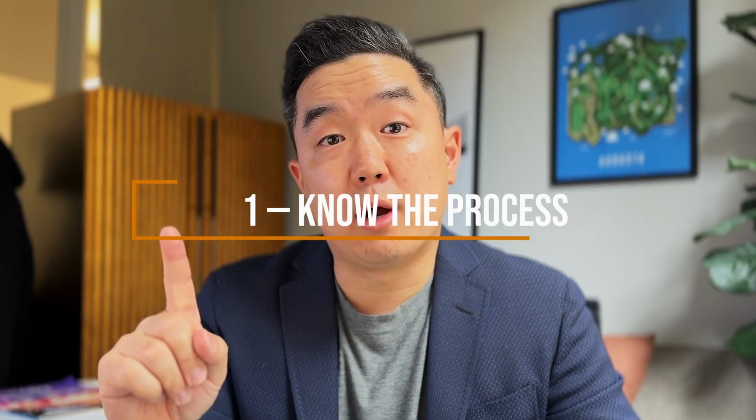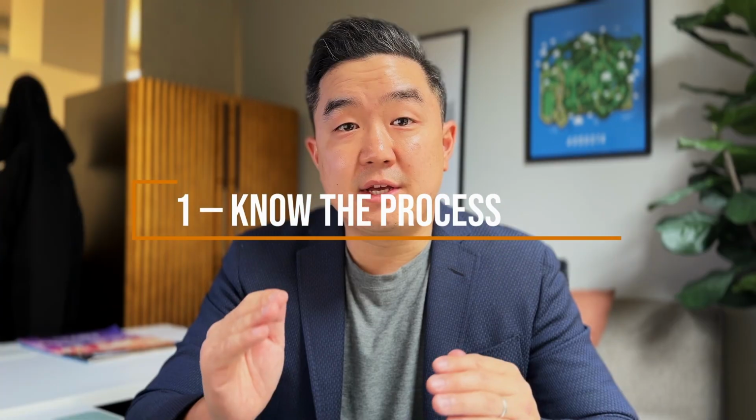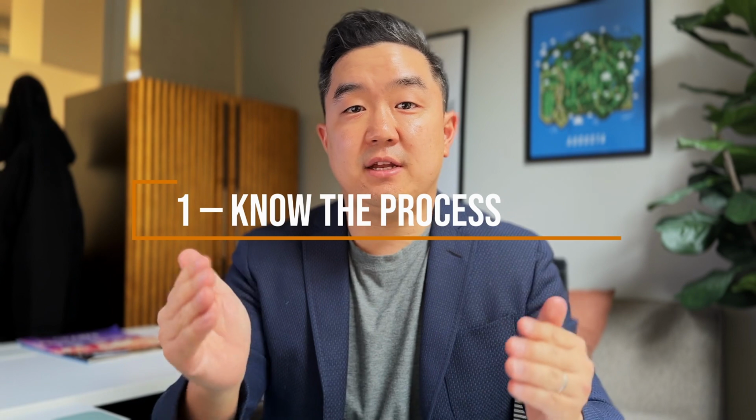So pillar number 1 is know the process. The entire process can fit into 3 buckets. The first bucket is preparation. When you're starting off, what do you need to do? The second bucket is due diligence. It's that critical time between when you get an offer accepted and before you sign a contract. The third bucket is after you're in contract, what does the road look like to closing?